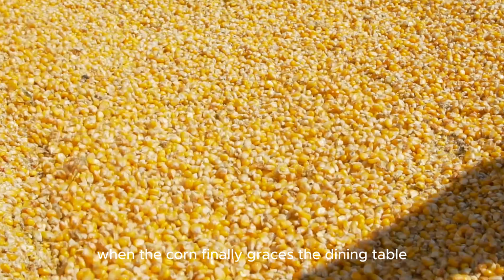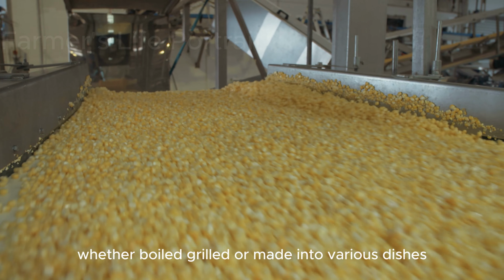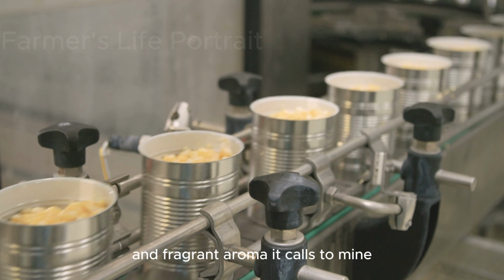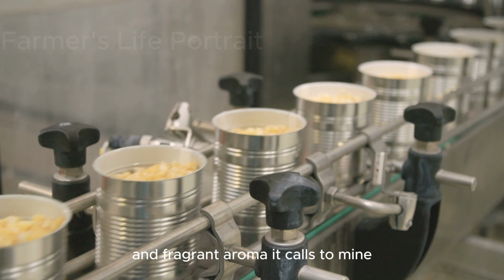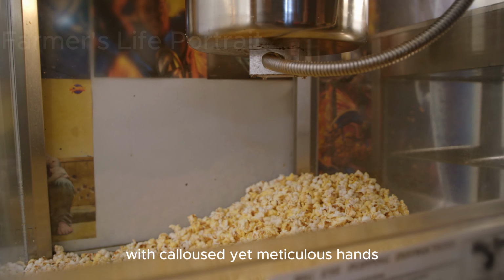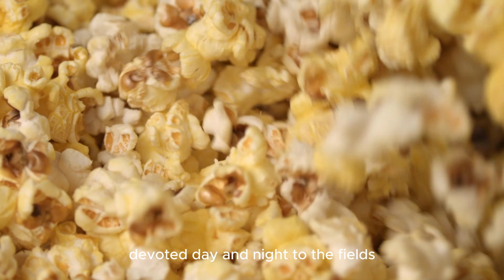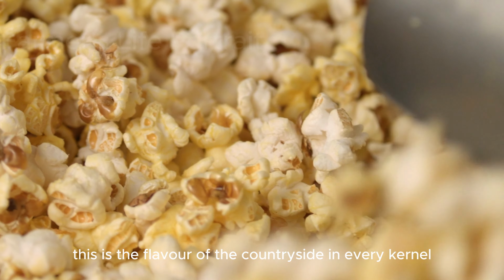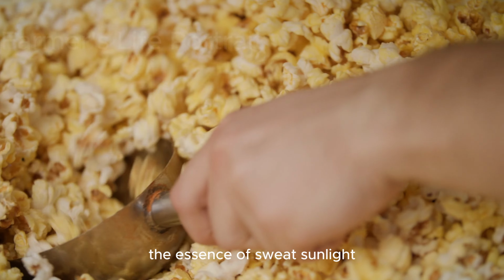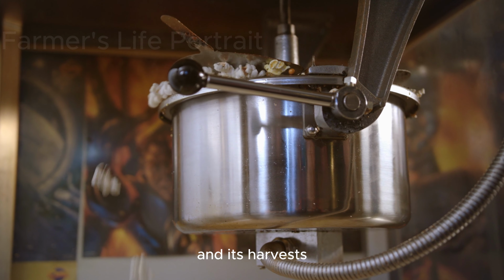When the corn finally graces the dining table, whether boiled, grilled, or made into various dishes, each plump, golden kernel carries a delicate sweetness and fragrant aroma. It calls to mind the humble farmer in a faded brown shirt, with calloused yet meticulous hands, devoted day and night to the fields. This is the flavor of the countryside in every kernel. The essence of sweat, sunlight, wind, and the farmer's boundless love for the land and its harvests.